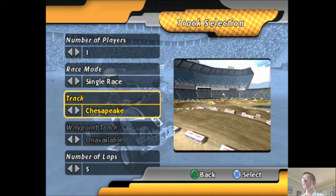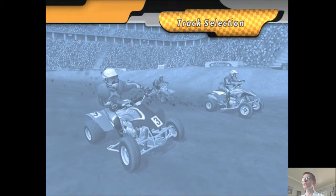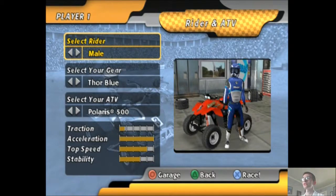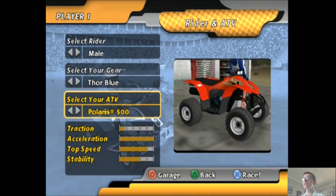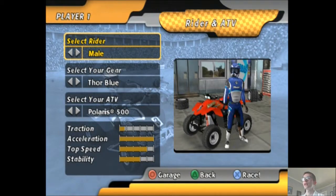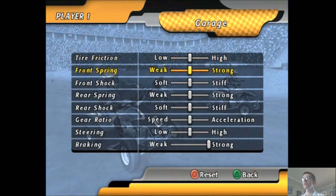So this time we're going for Stadium Supercross to race at Wilkes-Barre. Yeah, single race, 5 laps. Actually was just making sure that this ATV can ride this track, and oh my god, it can't. So yeah, we're going to wear Thor Blue, and we're going to use the Polaris 500, and we're going to be a freaking man. And we're going to go to the garage and make sure that this ATV can do stuff right.